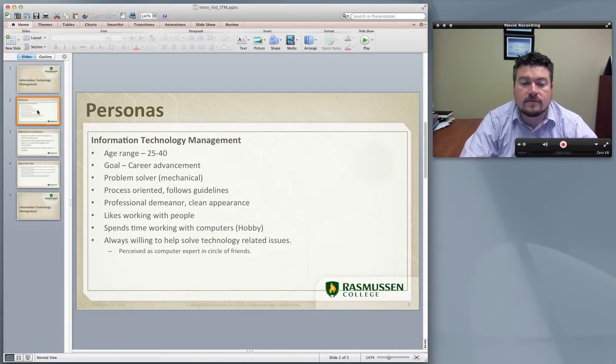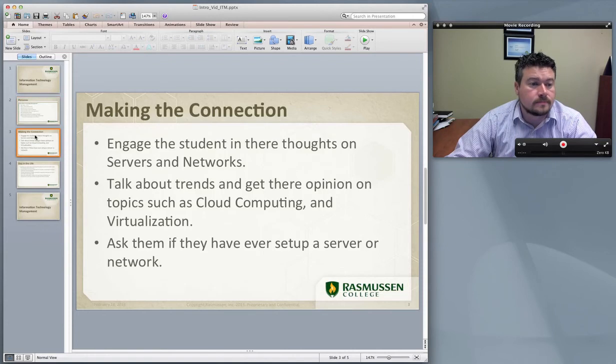They're going to be perceived as the go-to individual for technology issues and how to resolve those within their own friend circle, and maybe outside of that they may have engaged in a level of repair or even running their own business on the side.